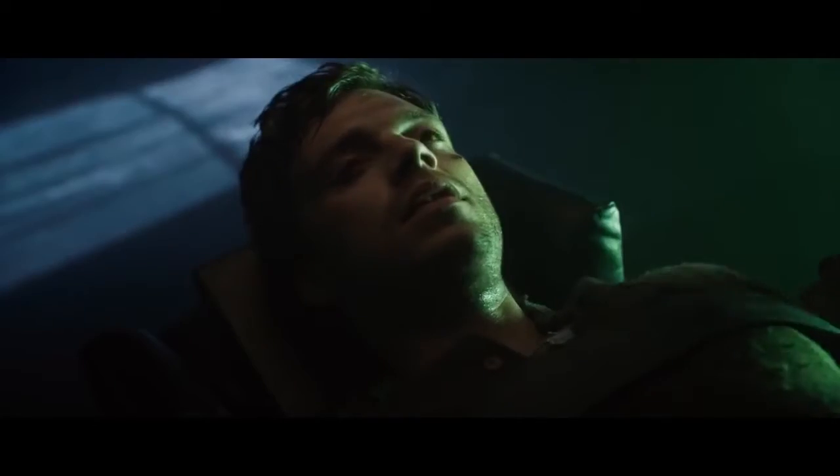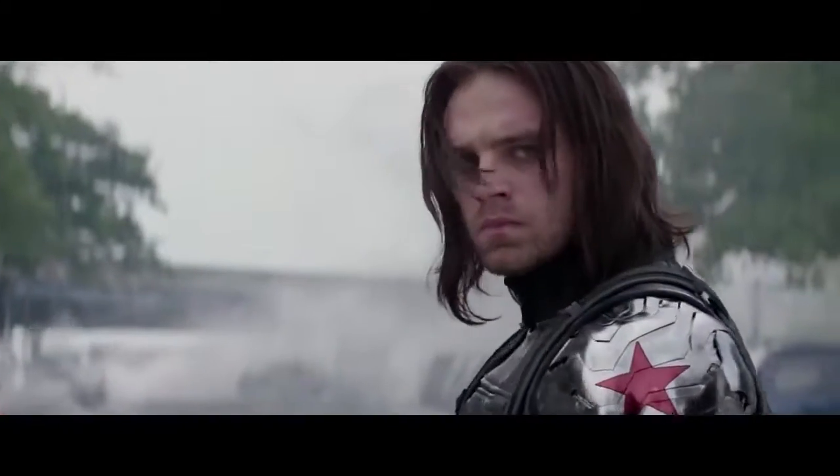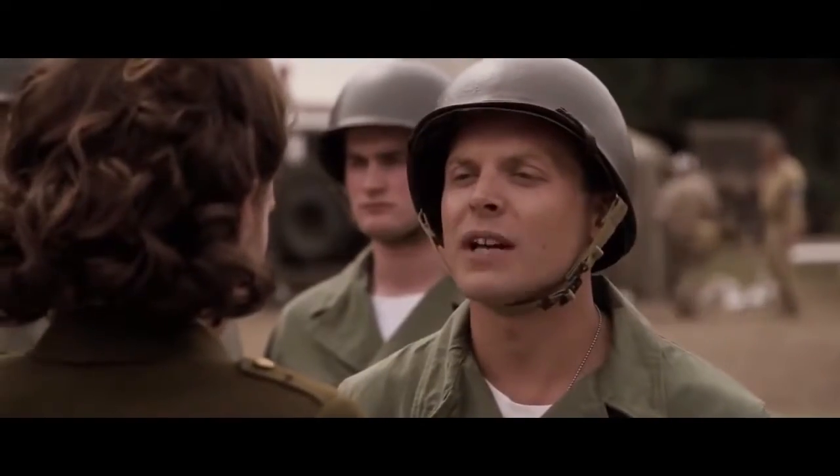Enlisting in the army, he is taken prisoner and saved by Cap, eventually fighting equally alongside him before plummeting to his death, which set him up for his return as the Winter Soldier in the sequel. Heading up the missions is British intelligence agent Peggy Carter.